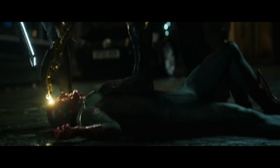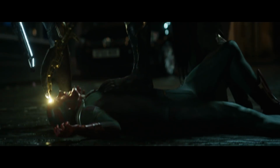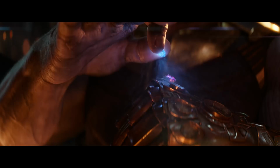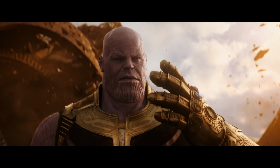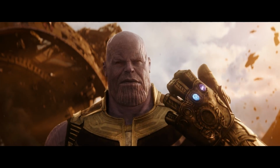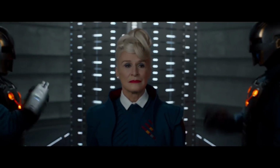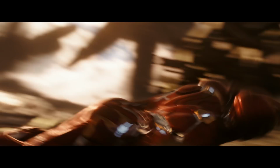He's got his minions ripping the Mind Stone out of Vision's head, and based on the boots and weapons of those minions, we're guessing that's Proxima Midnight and Corvus Glaive. Thanos then drops the Space Stone right into his Infinity Gauntlet alongside the Power Stone, meaning he's already messed with the Nova Corps. They were entrusted with the Power Stone at the end of Guardians 1, and the Nova Corps didn't put up much of a fight. And finally, he is knocking the crap out of Iron Man.